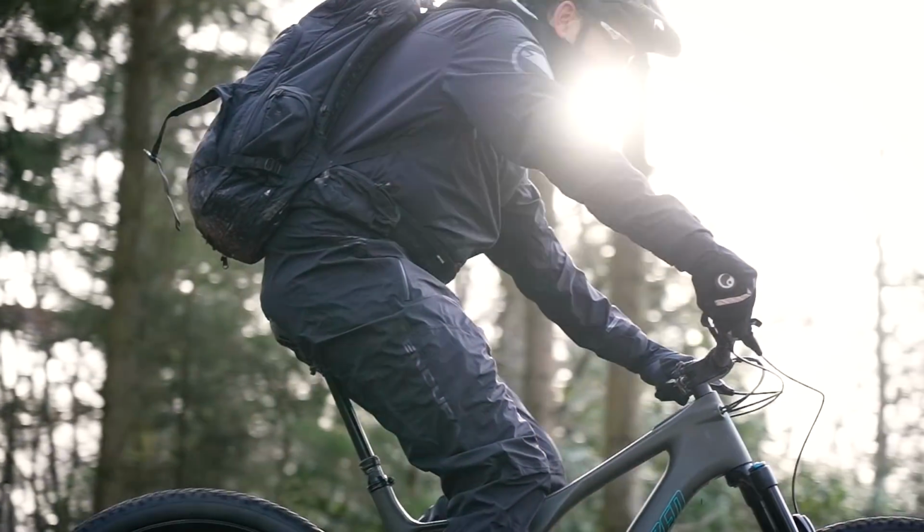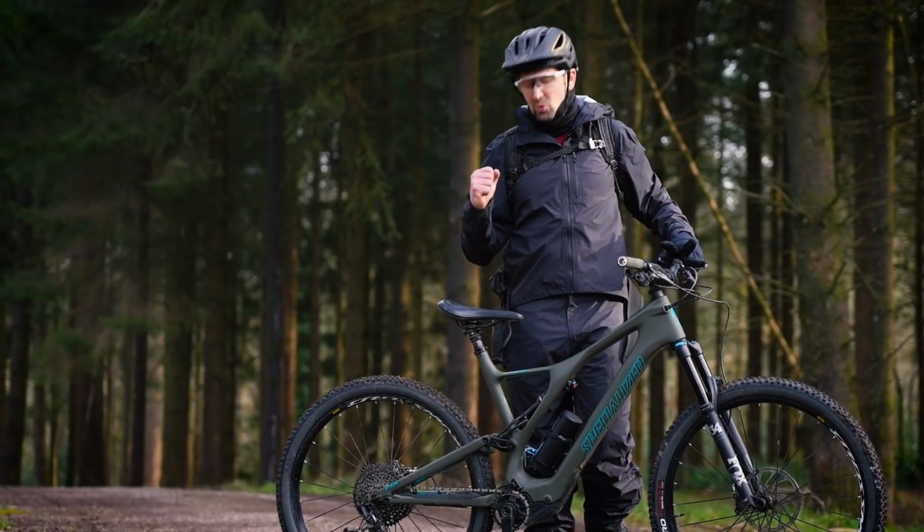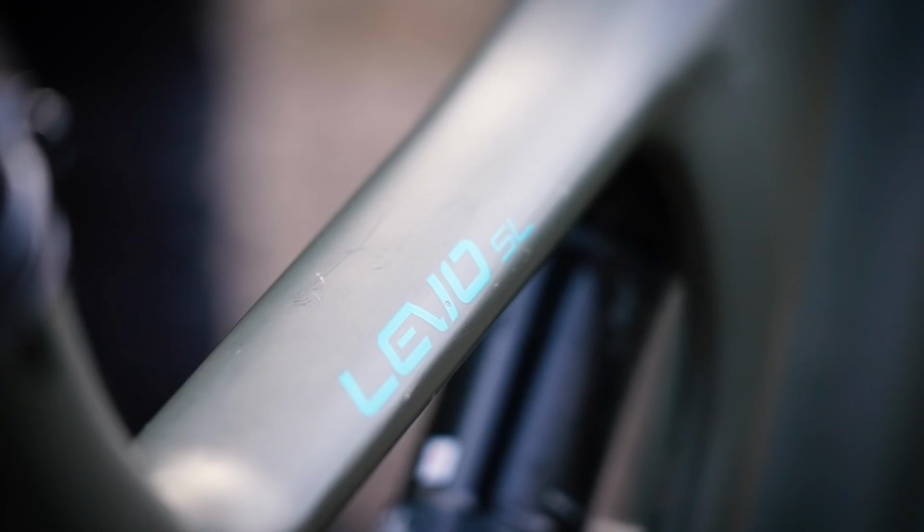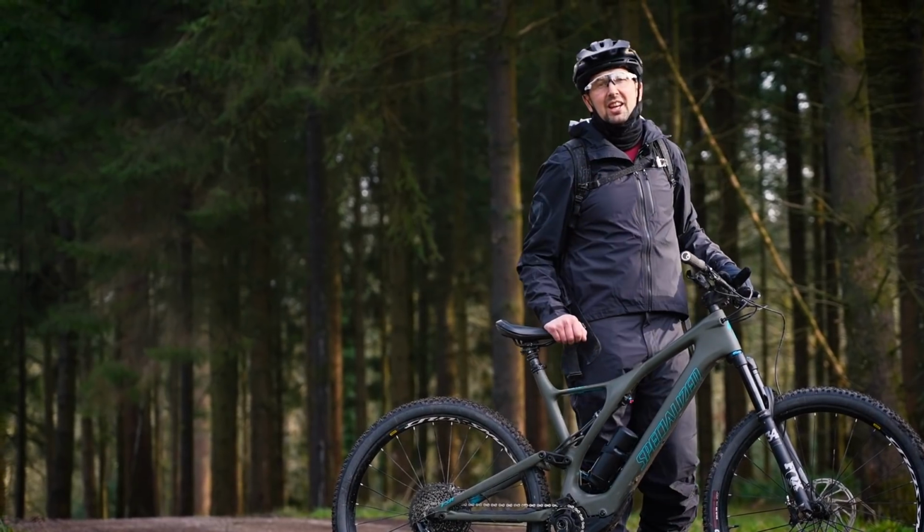And the bike you're likely to use for adventure riding is going to be a 29-inch wheeled, 150-160mm travel bike, and the bigger the battery the further you're going to go.